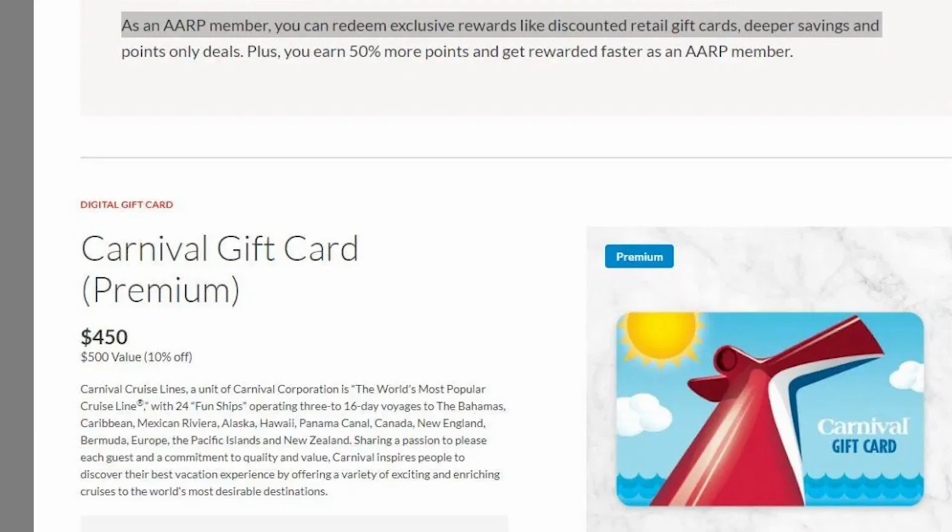Once you become an AARP member, you qualify for AARP rewards. And what this allows you to do is purchase Carnival Cruise gift cards at a 10% discount. They have a $500 gift card and a $100 gift card. The $500 gift card only costs $450. The $100 gift card only costs $90. And you may think, well, that's not a huge savings.